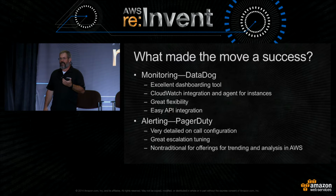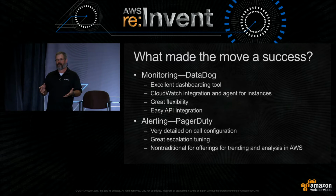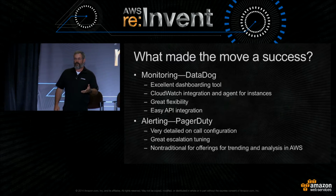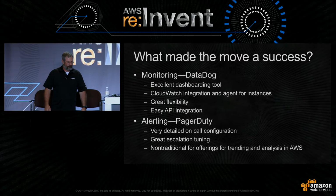It has excellent CloudWatch integration, and also we have a complete dashboard that's nothing but where we're monitoring our APIs. It's an excellent tool. I'm not trying to sell you Datadog, but what I'm doing is giving you an example that these tools are out there, and it's stuff that you wouldn't be able to use before.